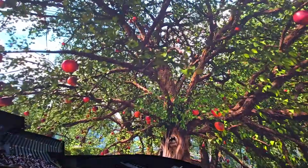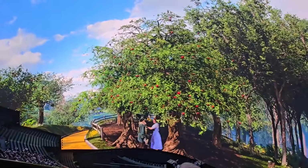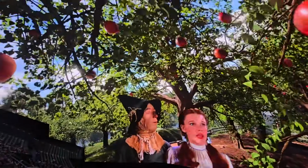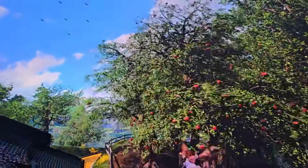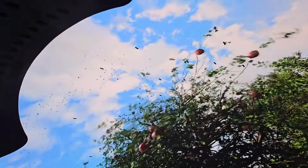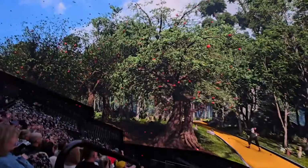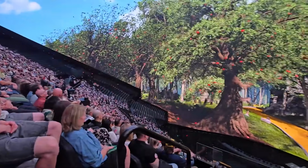In perfect sync with the film, a flurry of red foam apples rained down onto the lower levels of the audience. Not a massive downpour, just a blink and you miss it moment. The apples tumbled through the air, caught the light of the projected forest canopy, and landed on laps, aisles, and outstretched hands. Up in the 400s, we didn't get any.